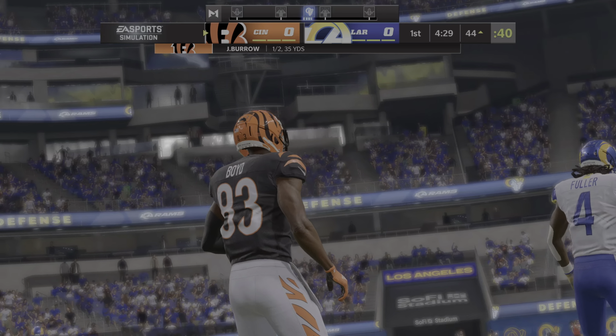Ernest Jones there for the tackle. Officially nothing on that last run. They'll try again, 2nd and 10.